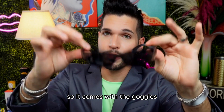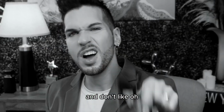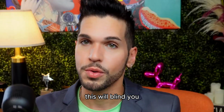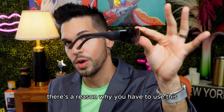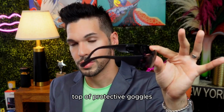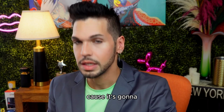It comes with protective goggles. Just make sure to wear these. Don't cheat and say, oh, I'm going to be fine. This will blind you. It is very, very bright. So don't risk it. There's a reason why you have to use this type of protective goggles. Don't try to sneak in under the goggles, because it's not going to be pretty.